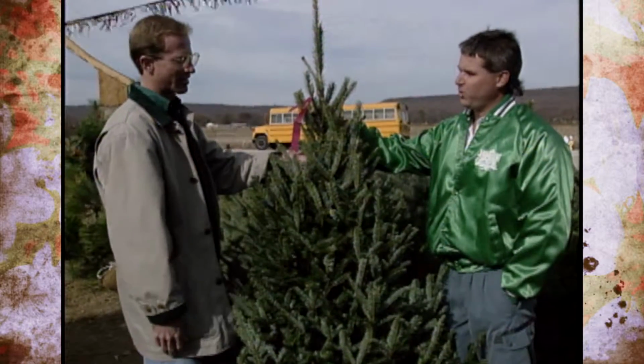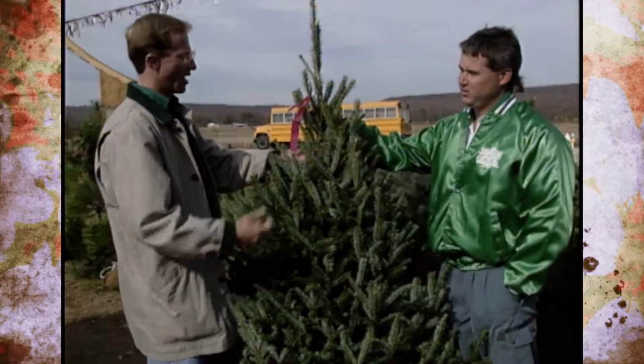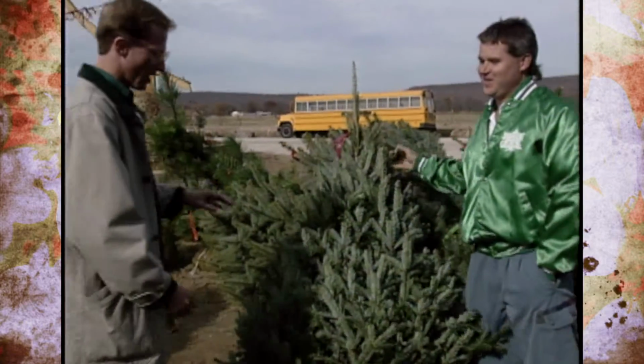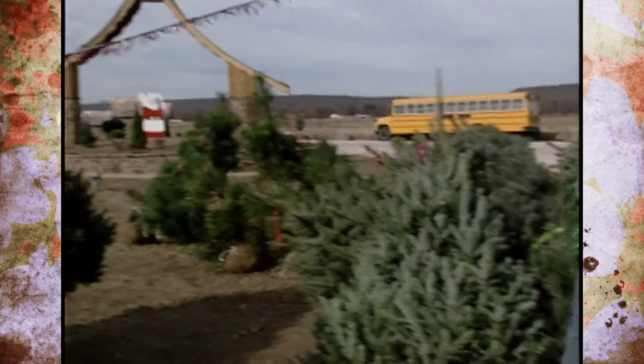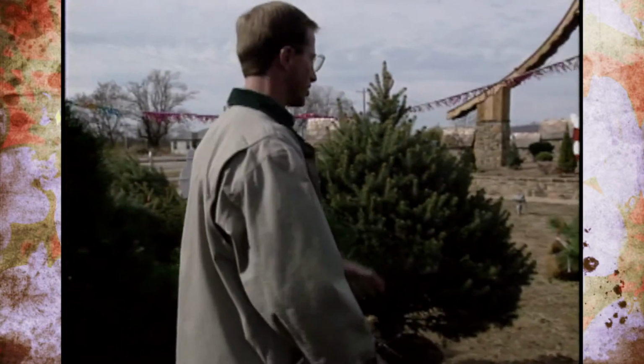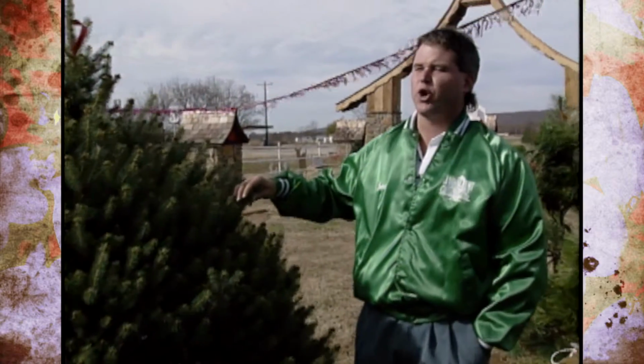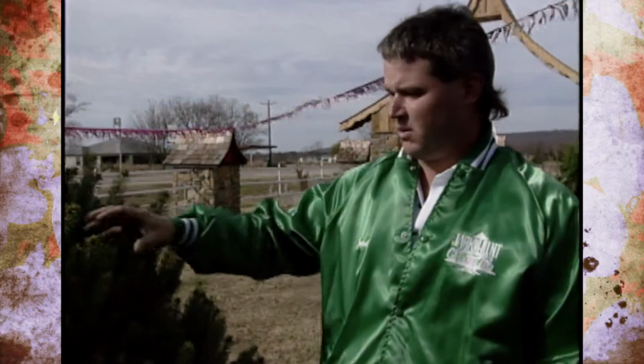Okay, now how about price on one like this? One like this is going to run you $45 roughly. And obviously these don't grow in Oklahoma. No, it'd be nice if they did. Okay. Now the ones right over here, Jackie, actually you have grown at your farm here in Sallisaw. Yes, these come off my plantation just 5 miles from here on Kerr Lake, Robert S. Kerr. And these are ball and burlap.